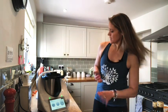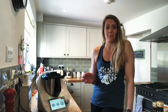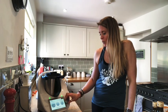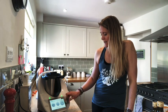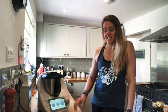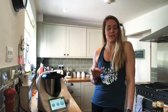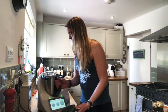All right, so obviously I'm not working from a recipe that's been pre-programmed, so I'm just being creative myself. I don't want it to get so chopped up that it becomes like a puree, so I'm just going to test it out, and I'm going to literally put it on for 4 seconds. And I'm going to go with speed 7. See, I could hear, because I'm used to using my Thermomix, that actually that was going to be completely blitzed in about 1 second.